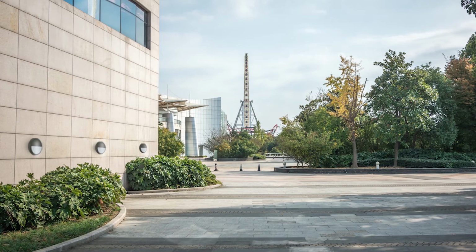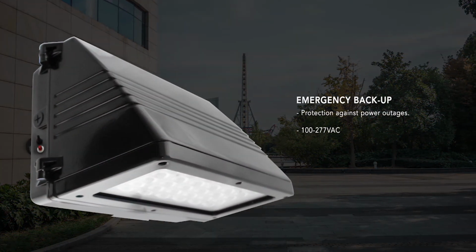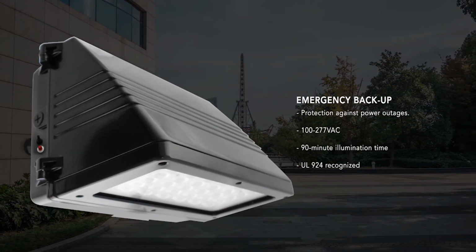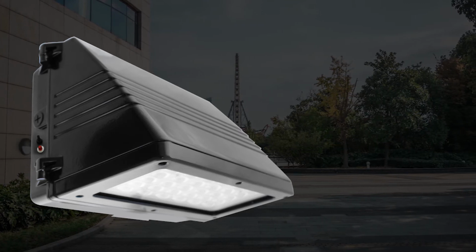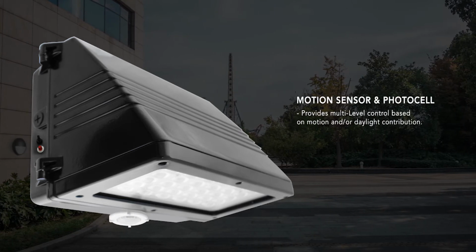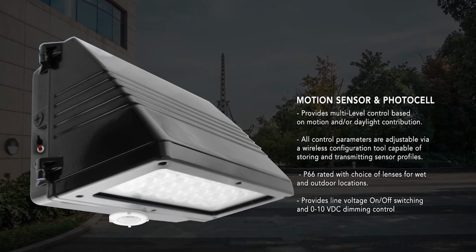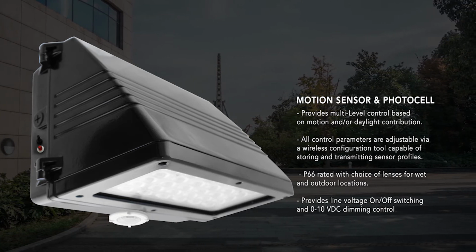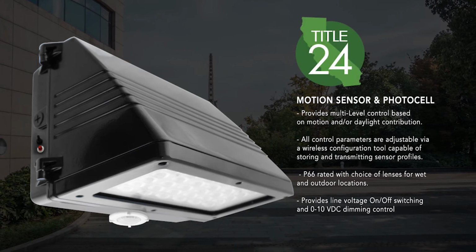Rayon offers additional components to make a project run smoothly. We offer integral emergency backup and test switch. We also offer photo cells and motion sensors that may be integral to the fixture. The motion sensors provide for linear dimming and may be programmed with a remote control. The motion sensor also has a photo cell function. These functions may be necessary in regions that need to adhere to Title 24 requirements.